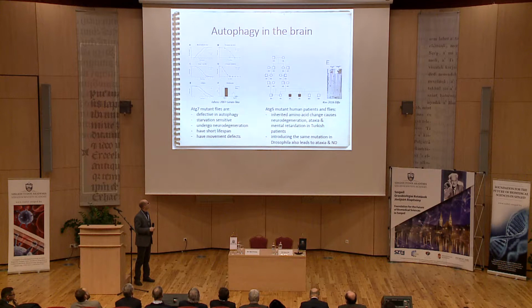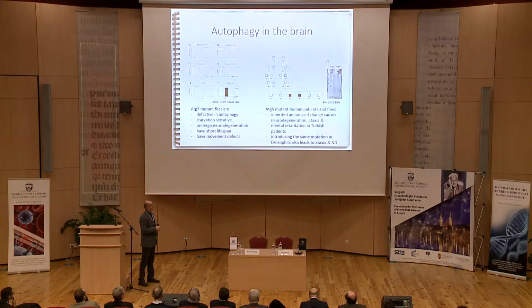This is one amino acid change. And these boys have neurodegeneration, ataxia, and mental retardation. Ataxia is the movement disorder. They were born into a family of second cousins, right? So it's generally not a good idea to marry your relative.